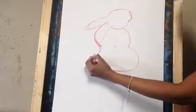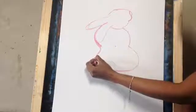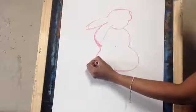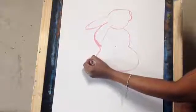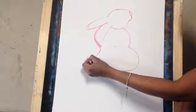And on the thigh portion of this bunny, there's going to be one of its feet rested here. So we're going to have its feet right there.